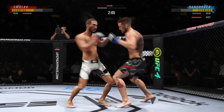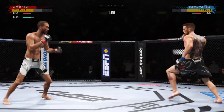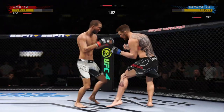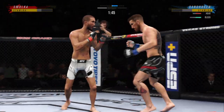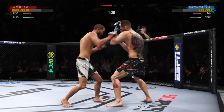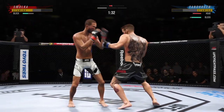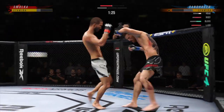Timing his shots nicely here, champ. He's doing a great job of mixing everything up and using a lot of diverse strikes. Starting to do some really significant damage to the body here. Another strike lands there. How good is that right hand? Big roundhouse now, just misses. Oh! Dude's hurt. Serve him up. Go get him.